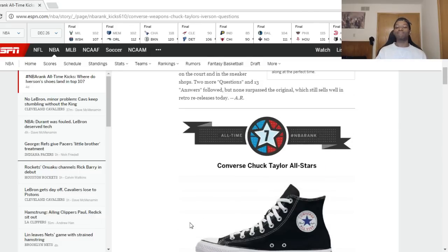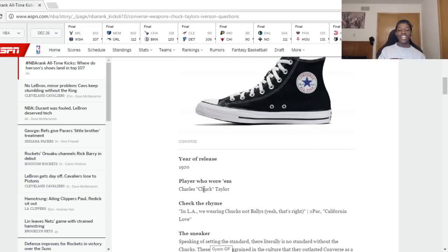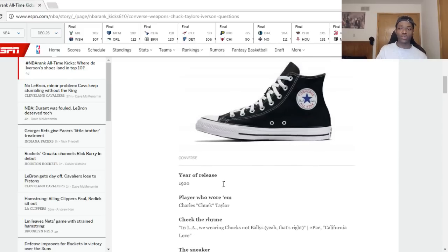But number 7, classic Converse Chuck Taylor All Stars. I think we all had a pair of these. Now, I've never hooped in these because terrible ankle support, released in the 20s. Chuck Taylor was a real person. I didn't even know that. To be honest with you, I'm stupid. I didn't even know Chuck Taylor was a real person.